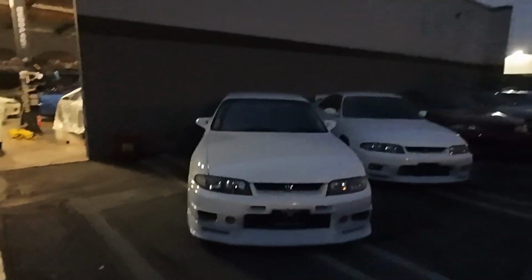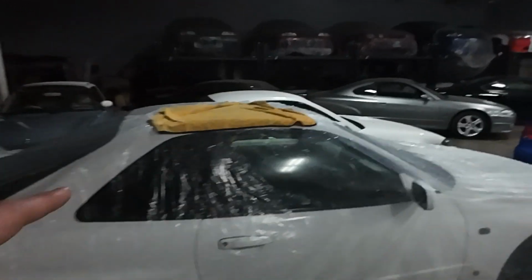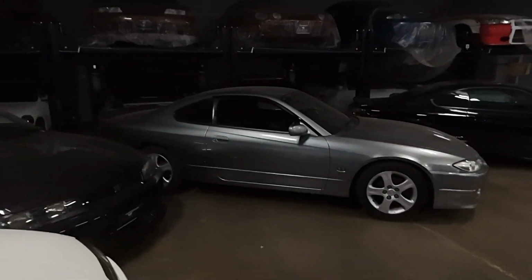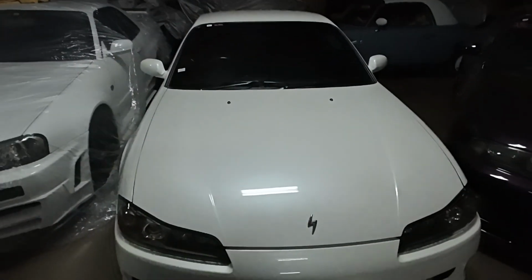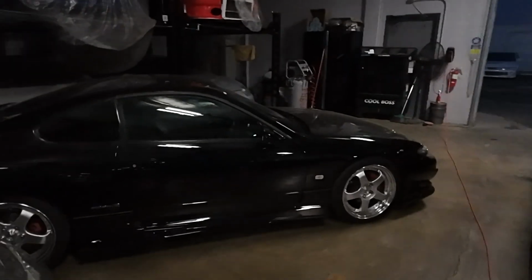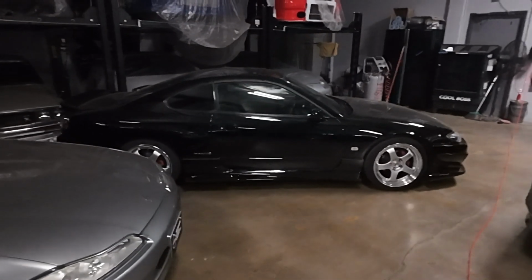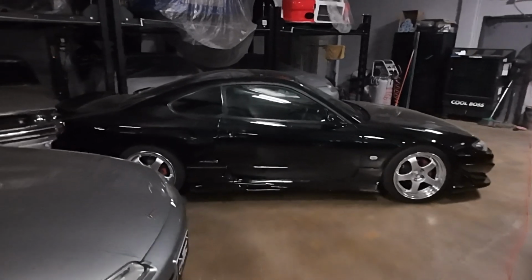We've got this R33, which I mentioned, leaving us. And inside, we've got this R34 GT-R leaving us. And that S15 leaving us. And I just sold this one a couple hours ago, so we're expecting the funds and payment on this one early next week. And the black S15 I think is finally wrapped up, so that one is going to be leaving us as well. So a successful week this week sales wise, but the week is not over.